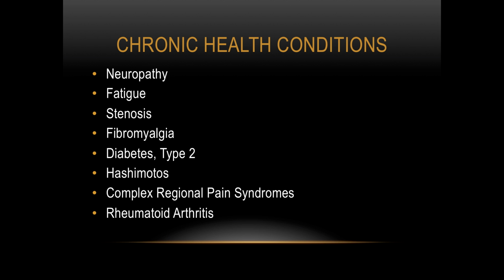In our office, we treat a lot of different chronic health conditions like neuropathy, fatigue, stenosis, fibromyalgia, type 2 diabetes, thyroid conditions such as autoimmune Hashimoto's, complex regional pain syndromes, and rheumatoid arthritis. And with these chronic health conditions, it's really important that we identify what the underlying cause is so we can start to have improvement with our patients.